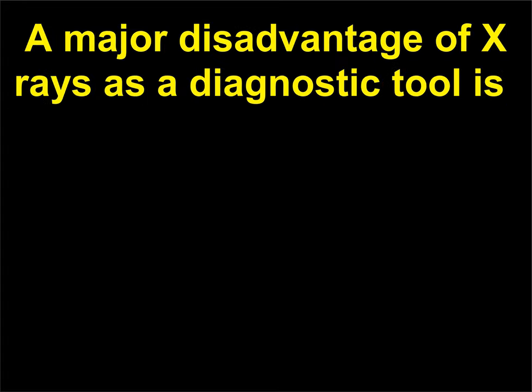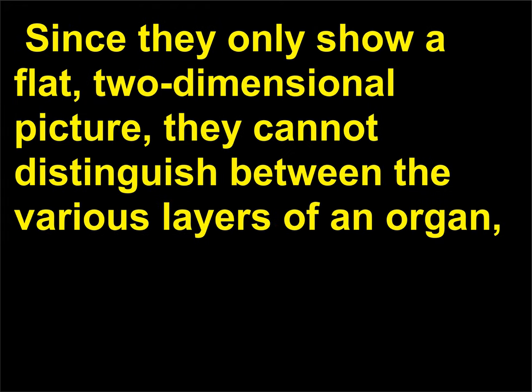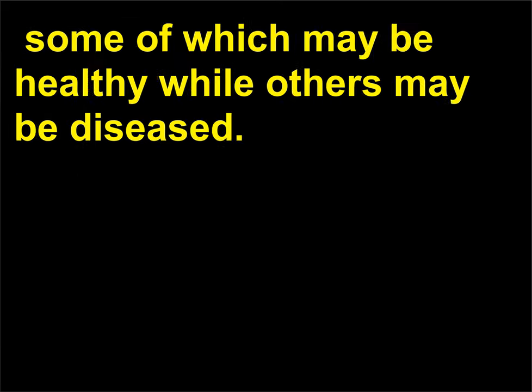A major disadvantage of X-rays as a diagnostic tool is that they provide little information about the soft tissues, since they only show a flat, two-dimensional picture. They cannot distinguish between the various layers of an organ, some of which may be healthy while others may be diseased.